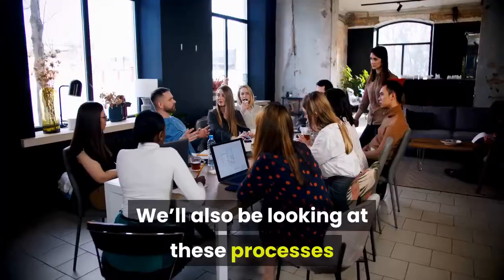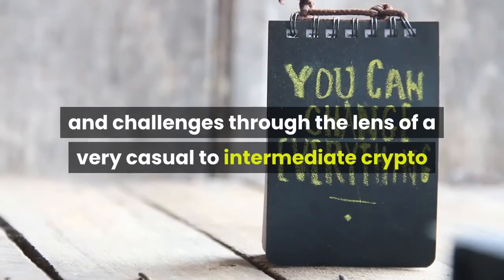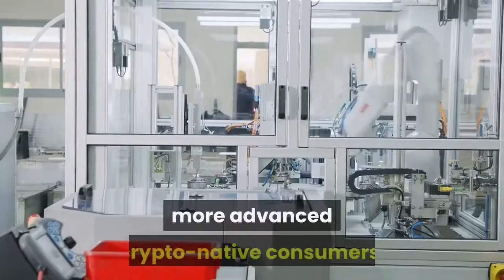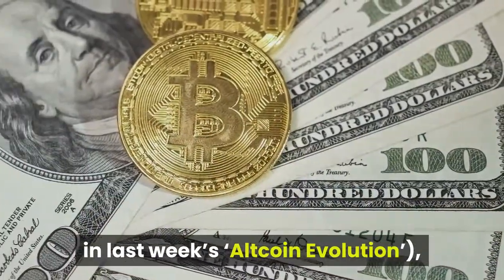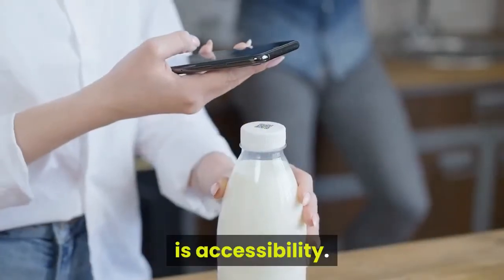hand. We'll also be looking at these processes and challenges through the lens of a very casual to intermediate crypto consumer, one who has a solid understanding of the broader landscape but not necessarily the deep depth of more advanced crypto-native consumers. Undoubtedly the most difficult challenge for emerging projects, those like ECOMI, which we mentioned in last week's Altcoin Evolution, or Dapper Labs' FLOW token from the creators of NBA Top Shot, is accessibility.